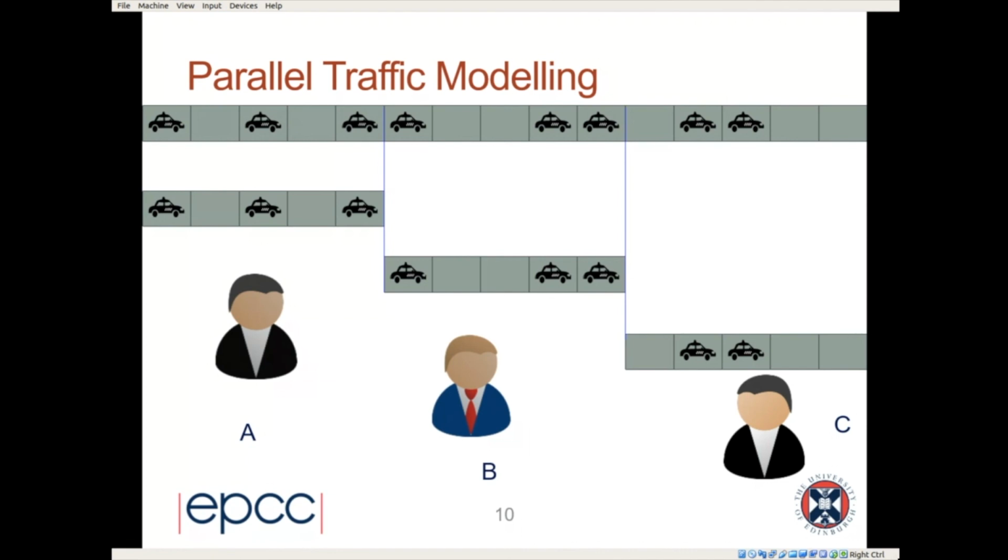Well, immediately you see there's a problem. Person A doesn't know if they can move this car because they don't know what's happening here. Person B doesn't know if they can move this car. And person C doesn't know if they should put a car in here. So immediately you have a problem. The only way you can simulate this traffic model is to communicate. So they have to communicate. Person A and person B have to talk to each other. Person B and person C have to talk to each other.